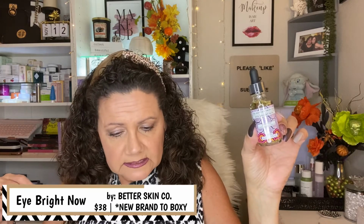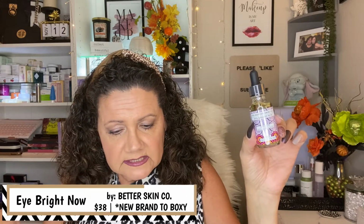This is the Better Skin Co. This is Eye Bright Now. This comes in at $38. It says, wake up and fight dark circles and puffiness with the Eye Bright Now serum. A single drop provides immediate hydration and helps with the appearance of puffiness and dark circles. Eye Bright Now assists in reducing the appearance of fine lines and wrinkles. This one is a new brand to Boxy, and it comes in at $38.